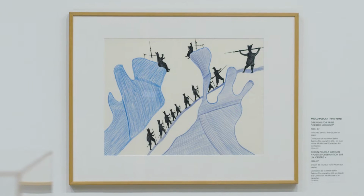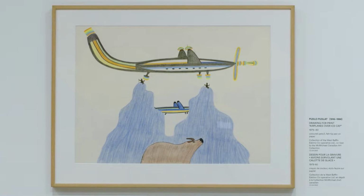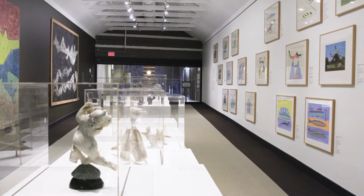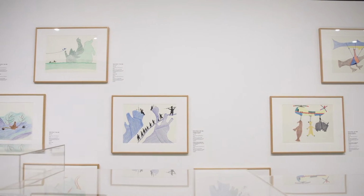The McMichael Canadian Art Collection is the very fortunate steward of an amazing collection of some 90,000 drawings from Cape Dorset, Kingate as it's known now. These artists are famous because of their prints, but in fact only a few of the works that they provided were turned into prints. There are thousands and thousands of drawings, and they're here at the McMichael.